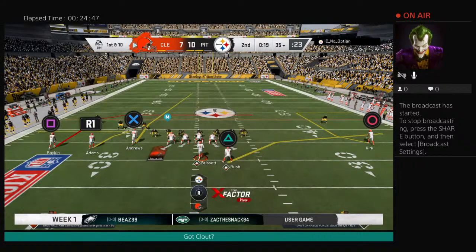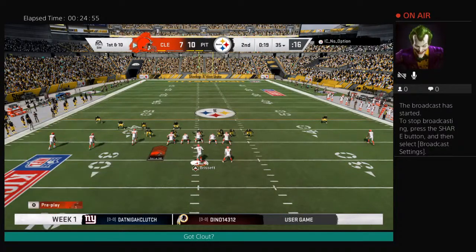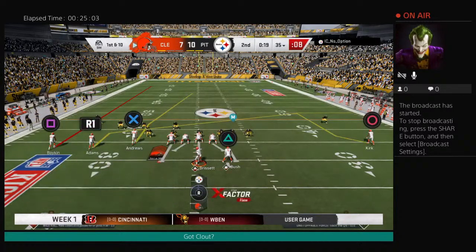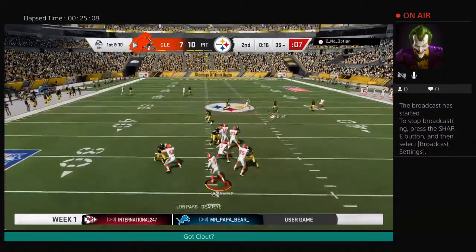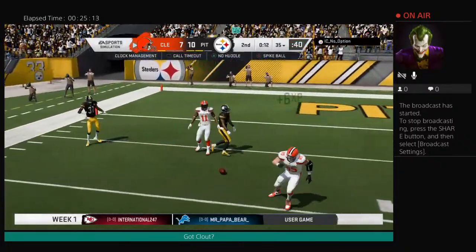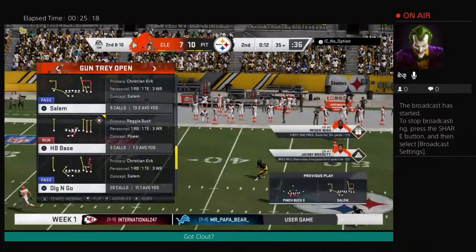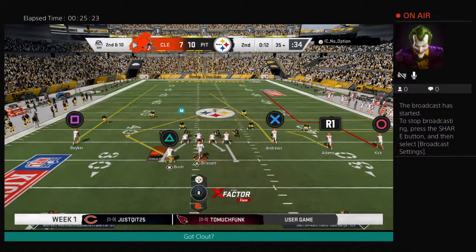Ball up to the 35 now as they come up on 1st and 10. 55, my guy, 55. From the shotgun, it's Brissett. He's going to loft one deep left side here. And it's knocked away and incomplete. Here's 2nd and 10 now from the 35.